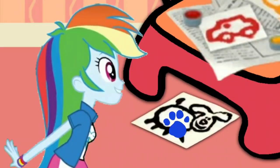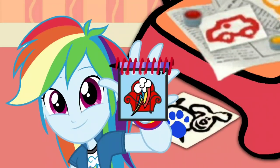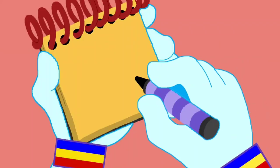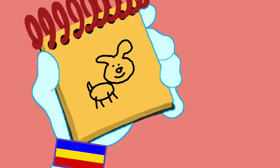Our third clue is on this puppy! We need our handy dandy notebook, right! Okay, so, a puppy. First, a line around like this for the head. An oval for her body. The face. A tail. And some legs. And we have a puppy.